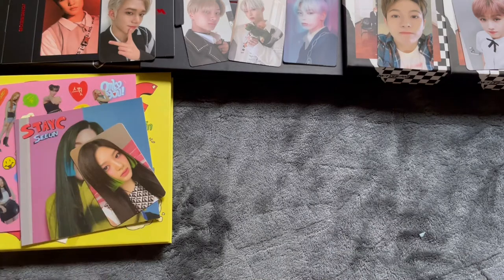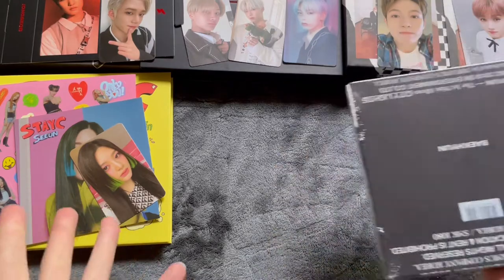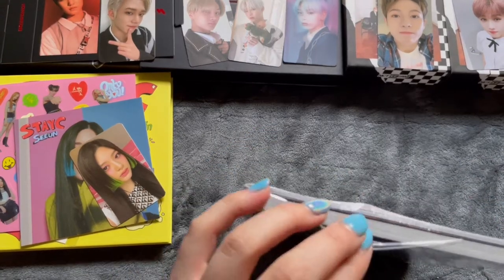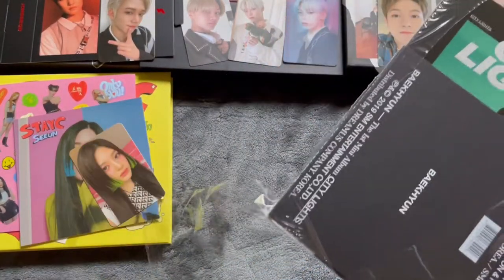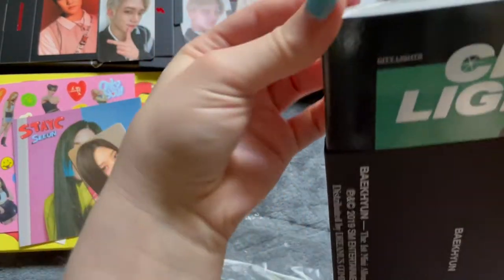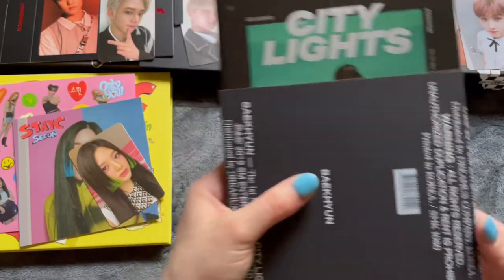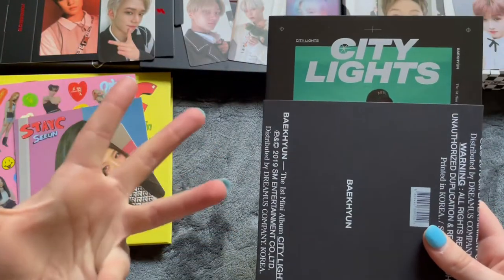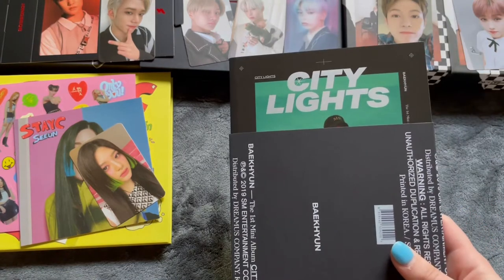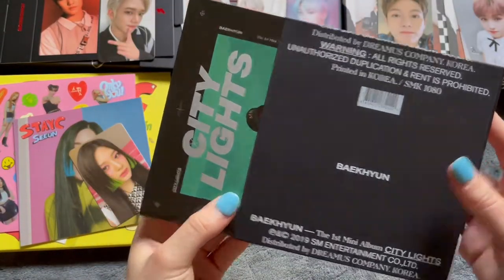So cute. Alright, and now for Baekhyun, because I don't care what card I pull because it's a solo artist. And I am so excited because I really love his music, and I'm just glad to have a physical copy now. When I started listening to his albums, I started with Bambi, because the title track made me start listening to his music, and I was like, wait, why haven't I listened to this? What the heck? I was missing out.